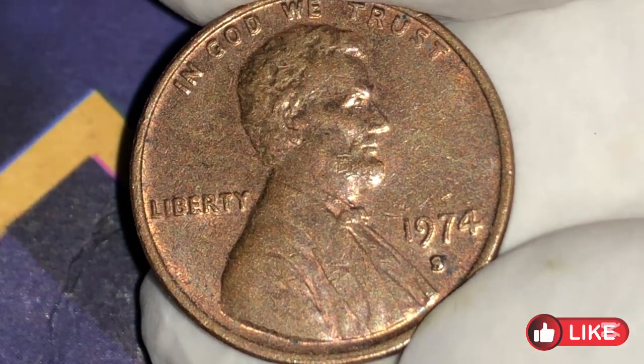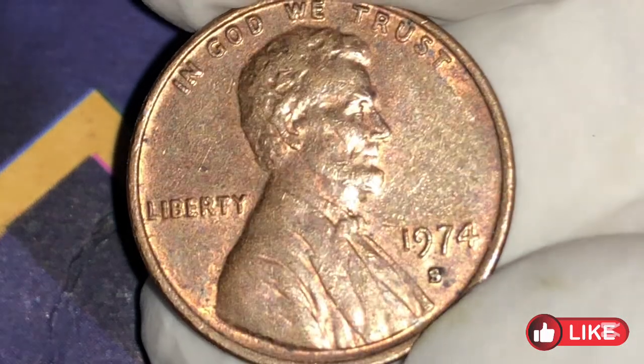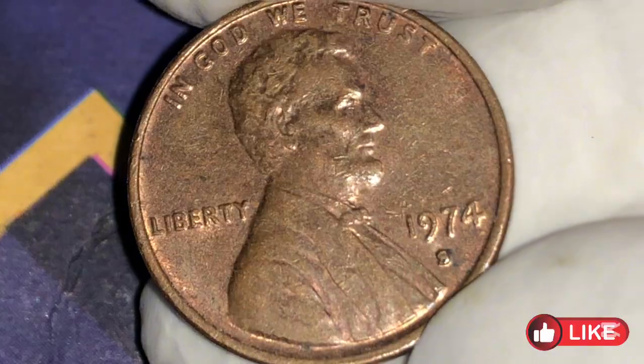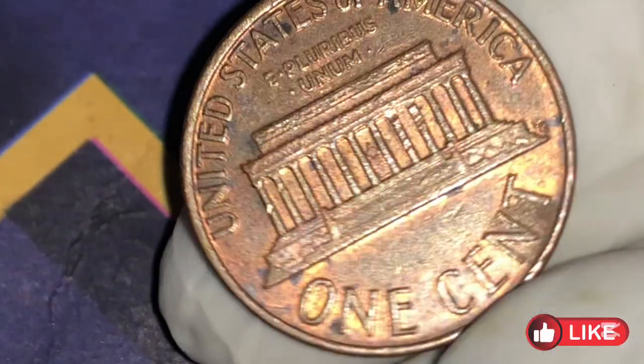The answer lies in a perfect storm of history, minting secrets, and a few incredibly rare mistakes that turn this everyday coin into a numismatic legend. Let's start with the basics.